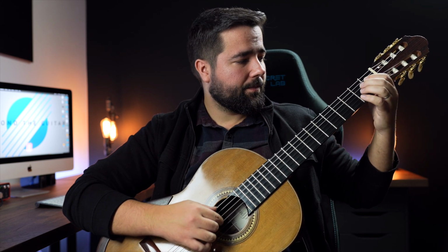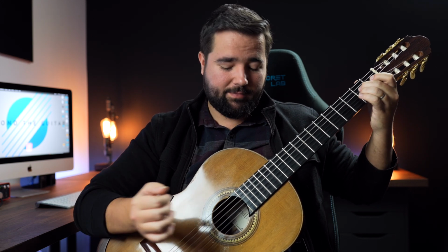A change like this could be as little or as simple as the difference between an open string versus a fretted note. Like at the end here, or, right? Same notes, but fretted notes aren't as bright as open strings, and they open up the opportunity for expressive techniques like vibrato and slides.